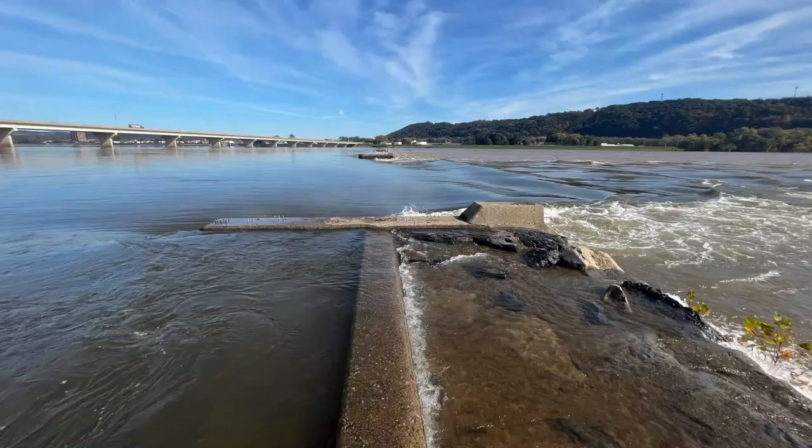Here's a picture from one of those high water events. You can see the river height far exceeding where it traditionally is, and it is toppling over the T-wall construction and the concrete piers that we have between each bay.